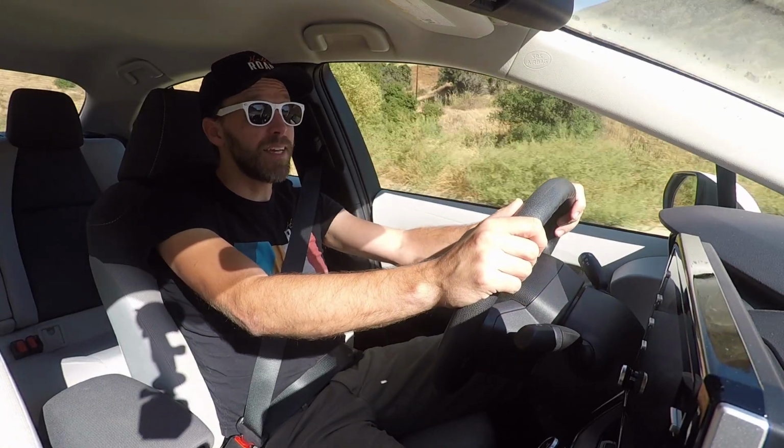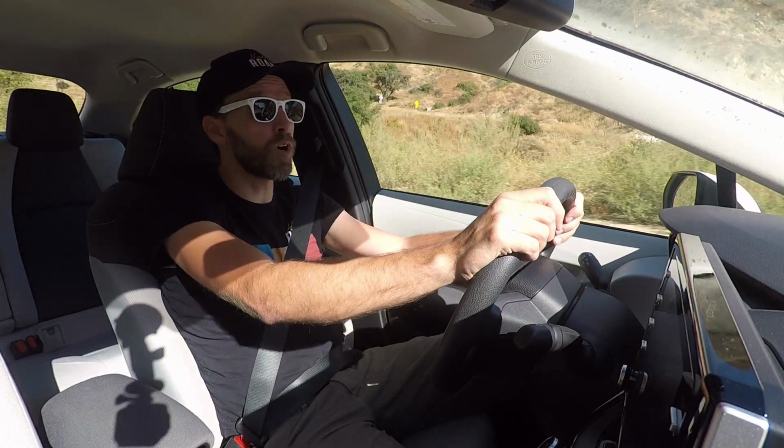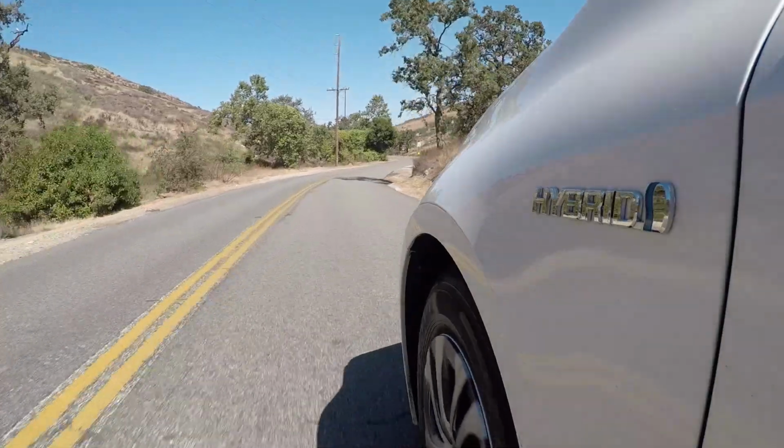Where I think this car would really shine is as a commuter vehicle. It's kind of the perfect car to get to and from work without fuss and without having to fill your gas tank that frequently.